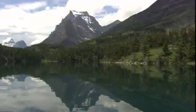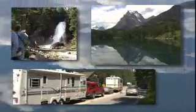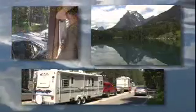Glacier National Park is one of the most beautiful parks in the nation, and I believe one of the reasons that people keep coming back to Glacier over and over is because of our scenery.